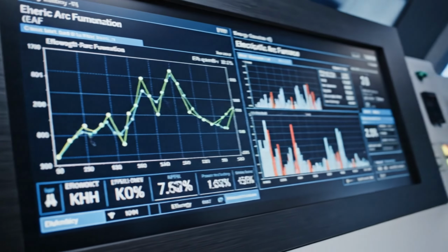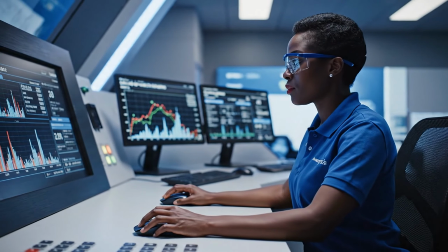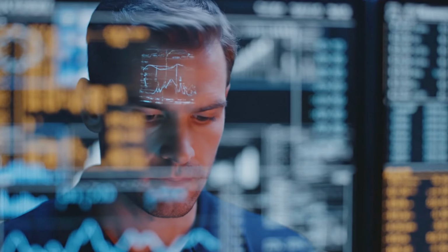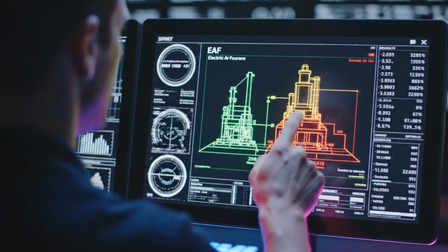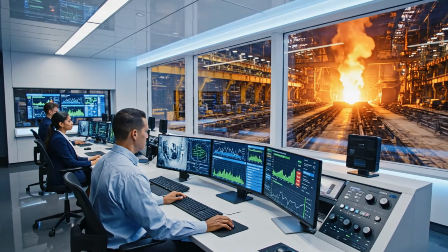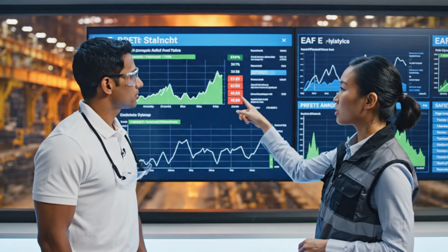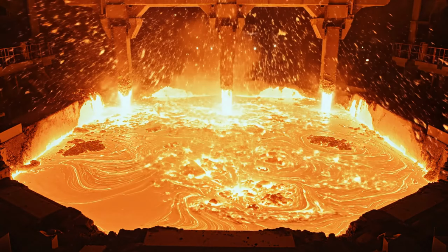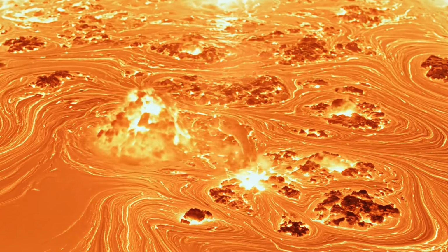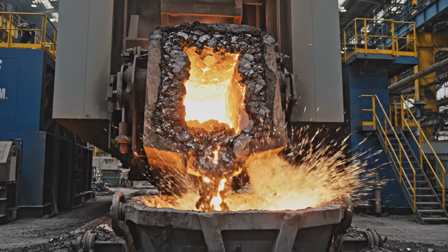Efficiency is key, with energy consumption carefully tracked to optimize the process. Their expertise ensures the precise conditions for the highest quality recycled steel. This continuous vigilance ensures optimal performance and safety. Back in the furnace, the recycled metals are now a radiant, homogeneous liquid. The heart of our operation, the electric arc furnace, begins its critical descent.